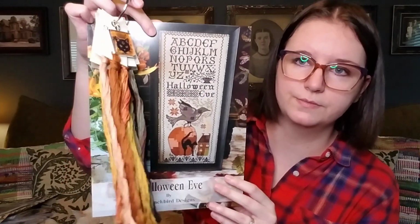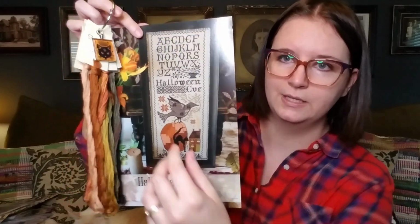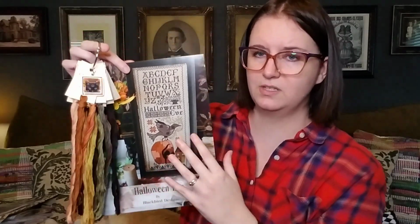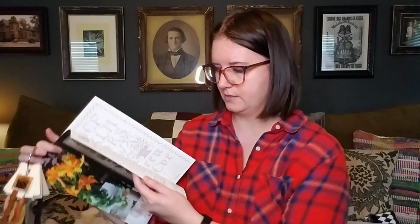I want to start Halloween Eve, and these are the threads that I have so far. There's a pretty long list of threads in this one. So these are the ones I have so far. I'm working on it. It's a pretty plain fabric that it's on, so I will probably go with a pretty plain fabric. You've already seen this one. This is going on my shelf that's kitted up and ready to go whenever the mood strikes me.